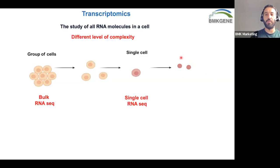And now there is a technology where you can isolate only the nucleus. And here you can find descriptions where people call it single nucleus RNA sequencing. So each analysis, bulk RNA, single cell or single nucleus, has specific protocols, workflow and analysis. I will try to explain that during my talk.